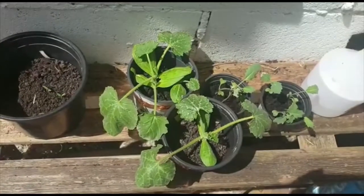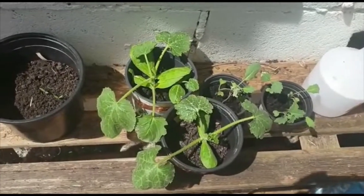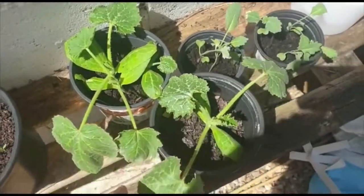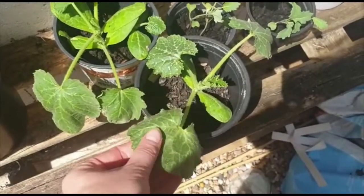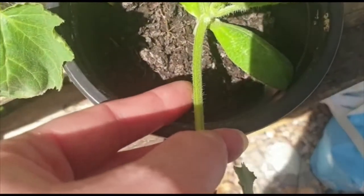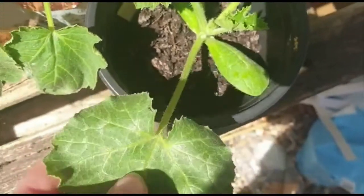So over here on the potting bench we have some vegetables that have been growing in the greenhouse. So here we have some courgettes and cucumbers. Now these are going to grow very large. They've got a velcro-y sort of texture to them. And as you can see on the stalks, they've got some tiny little spikes, obviously to keep bugs off them.